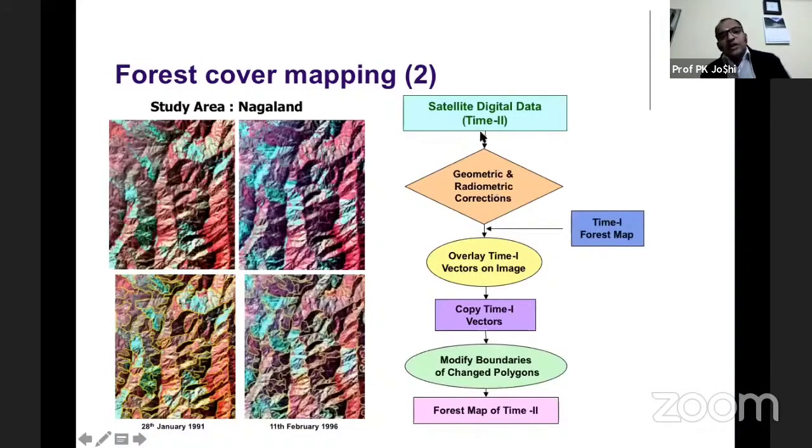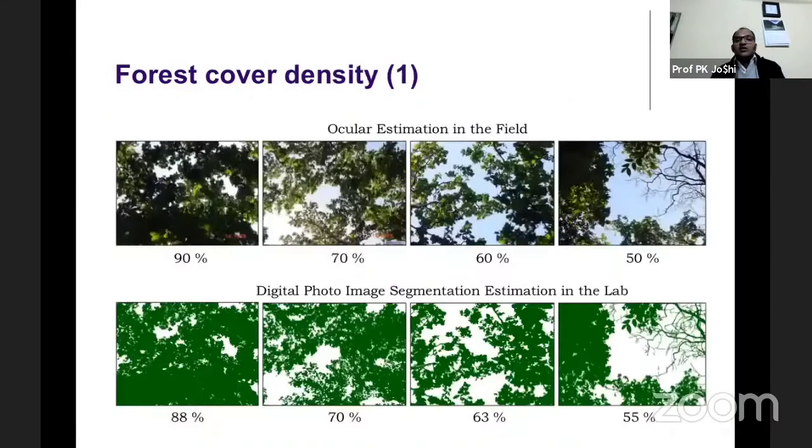Same area for time 2, you just need those vectors and put them on the satellite data of time 2, and carry out a similar kind of analysis. But while interpreting, you just need to modify the boundaries, so that if change is 10%, your work is only 10%. If change is 2%, your work is only 2%. See this. This all was forested here. This all has got cleared. So you can just change the polygon. This was all forest here in 1991. This all 1996 non-forest. So such kind of things people do.